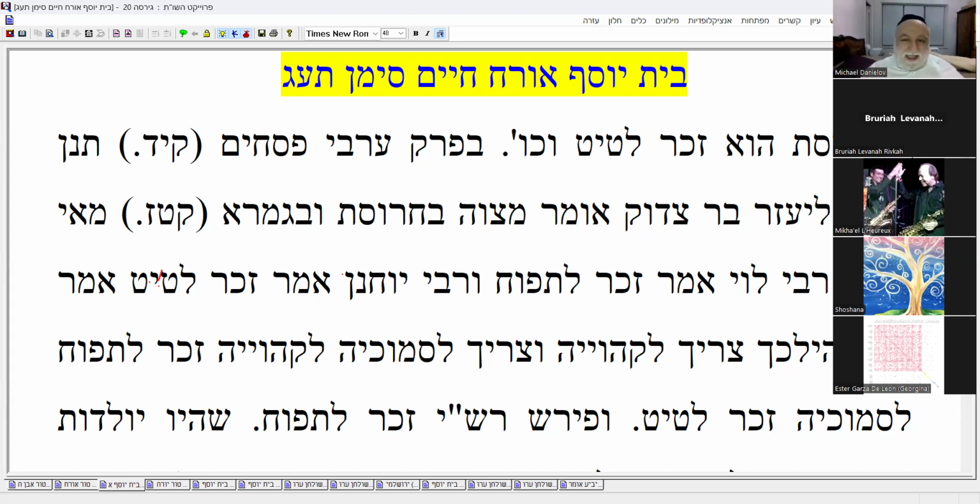Rav Yochanan amar zecher l'tit. So Rav Yochanan says no, it's because of the mud, that they were working in the mud. Amar Abaye, yilkach, tzarich lekiyua v'tzarich l'smuche, lekiyua zecher l'tapuach, l'smuche zecher l'tit. So he says that therefore the charoset should also have a little bit of bitterness to it, a little sour flavor mixed in. What do they call that, the pungent? Yeah, the charoset should be a little pungent.